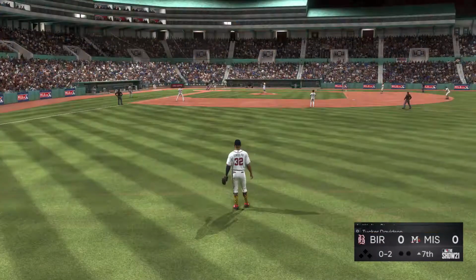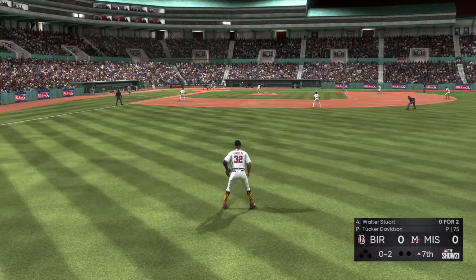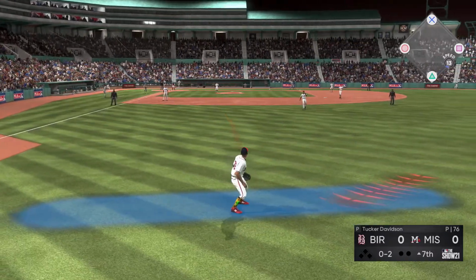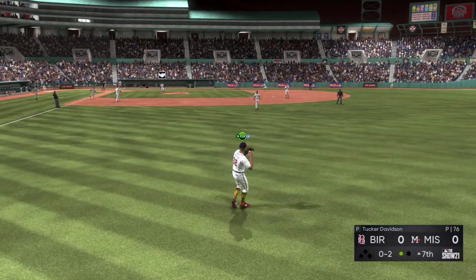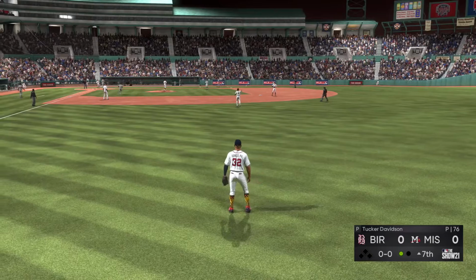Digging in, the switch hitter, Walter Stewart. And guys, 7th inning already. Hey, I'm not complaining, but this one's been flying by. Yeah, I'll agree with that, Matt. That's what you get when both starting pitchers have it working. Neither of them have been nibbling around the strike zone at all, and they've trusted their defense to make the plays.